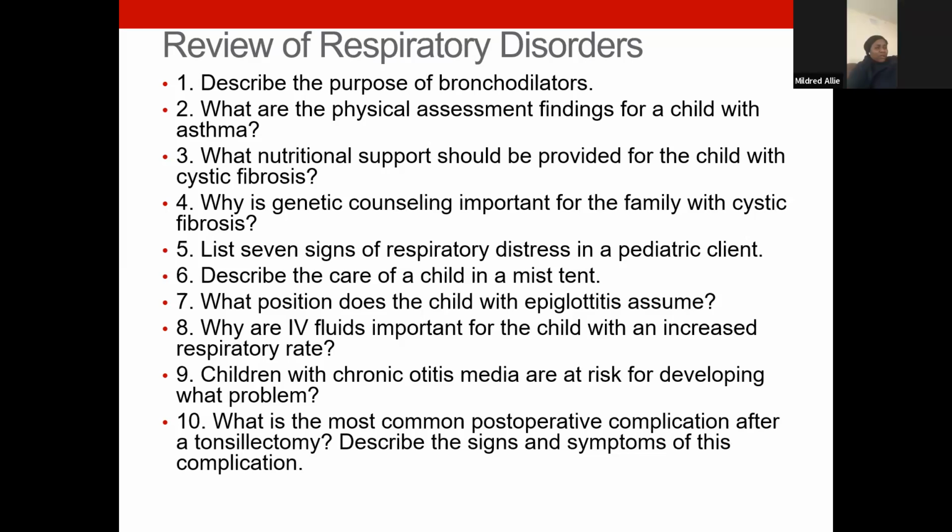What is a mist tent? It's an oxygen tent. It's plastic. It goes over their head, gets tucked into the blankets, and moist oxygen flows in. It helps you with respiratory distress. They don't use it a lot, but they use it sometimes, okay? It used to be used a lot more when I first started nursing.